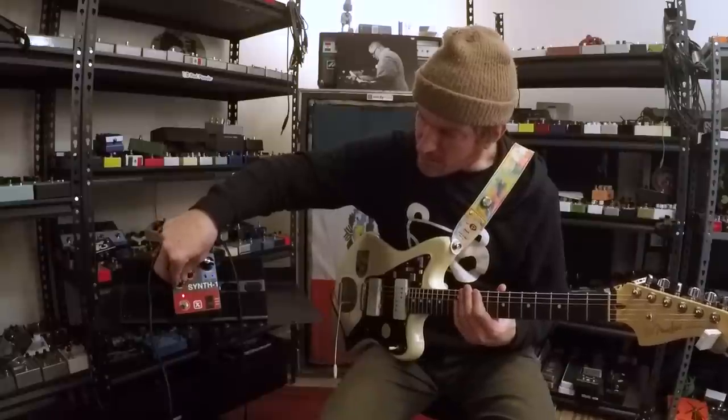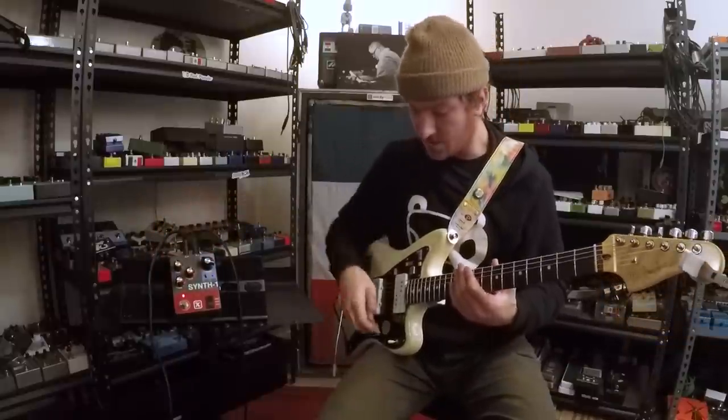The blend all the way to the left for just dry guitar, and then you get your Slow Gear sound.